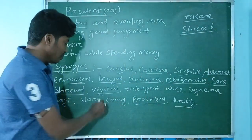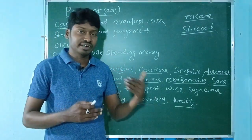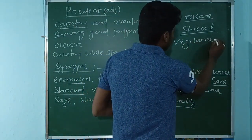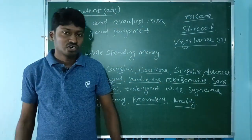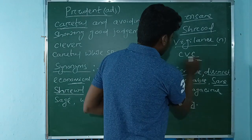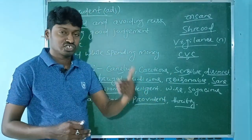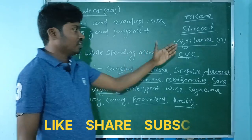Then the next word, vigilant. Vigilant means watchful and alert. One who is very attentive, watchful, alert, we can say vigilant. Now you remember the word vigilance. Vigilance is a noun, but vigilant is an adjective. Have you ever heard about the Central Vigilance Commission, CVC? It is a body in India that performs close and continuous attention for doing any kind of task. Vigilant is the adjective, vigilance is the noun.